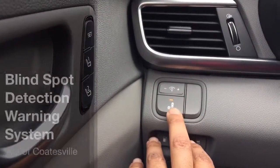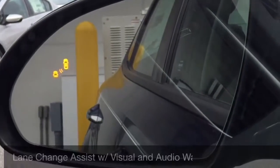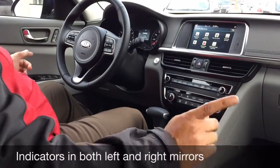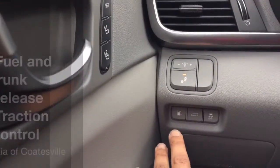Now this is going to be your blind spot detection warning system right here. What I'm going to do is activate that. Let's take a look in the mirror here. As you see, when I press it, you see how it lights up. That's going to indicate whether there's traffic coming from your left or your right. It's in both mirrors there. Great safety feature.